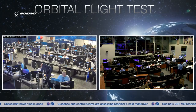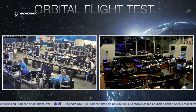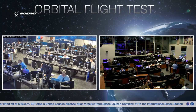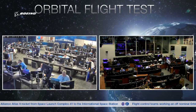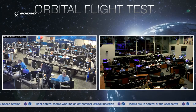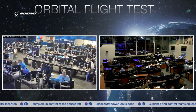And if you're just tuning in, Starliner lifted off from Cape Canaveral, Florida at 6:36 Central Time this morning. We have had an off nominal insertion, and mission control teams here at Starliner Mission Control are assessing all of their options for the Starliner spacecraft. It is in a stable orbit, it has power, and its solar array is facing the sun to recharge its batteries further.